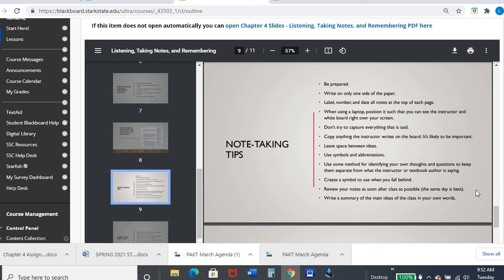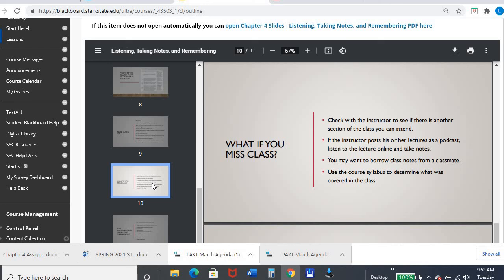Same day, that afternoon, that evening, look at your notes. Be like, okay, I really understand this, or ooh, I don't get this. I'm missing some information. And so you can kind of fill in those gaps. It also helps for studying purposes. You can start to really study. And then if you can summarize your notes and the main ideas in your own words, you know that you're on the right track.